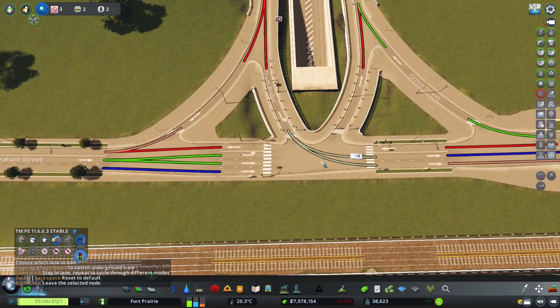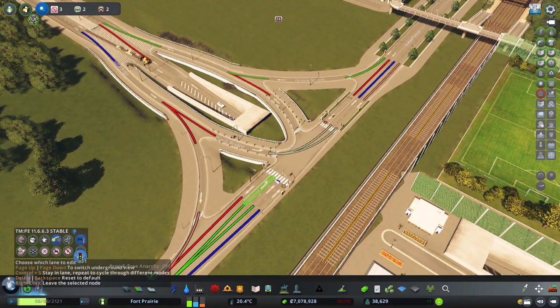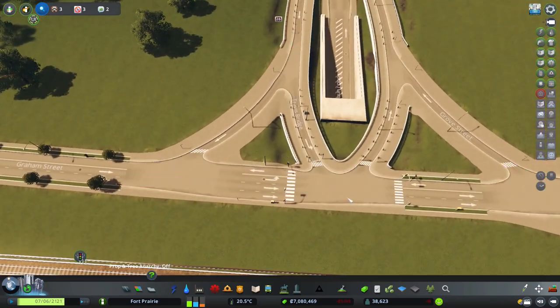Looks like we're all good on this node too, right? Yeah, we have the dedicated turning lane. We don't technically need to do this stuff, but just for the sake of things, we'll do that. And these two go into here. And this one goes right there. Yeah, all right.